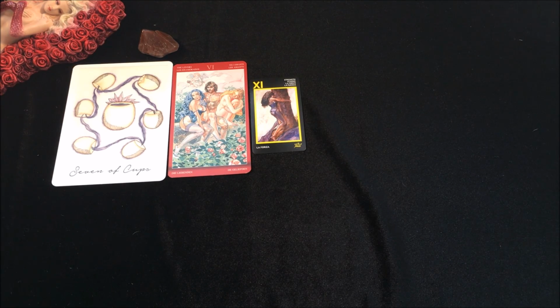You got to get humble, and you got to get honest with what it is you need from this situation or this person. With this particular card here, let's go ahead and see what it's about: the Strength card from this particular deck. Strength is Libra in this case, in this deck, for whatever unique reason.